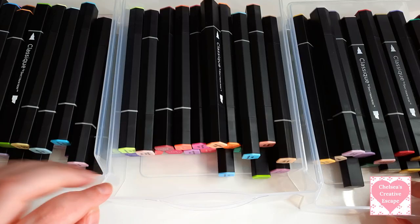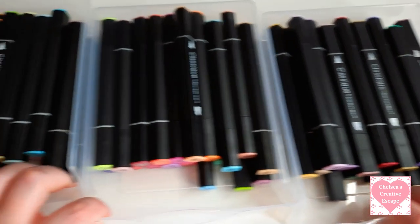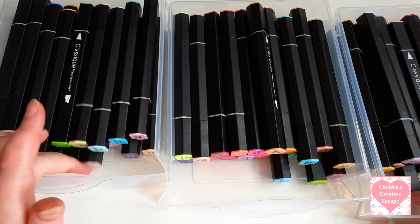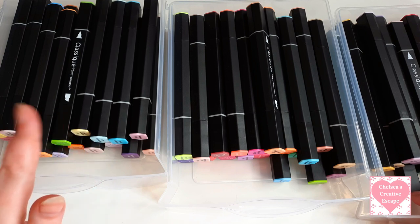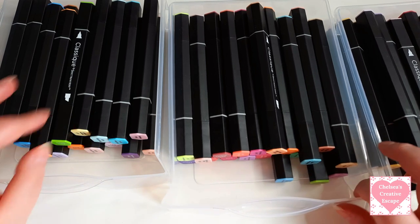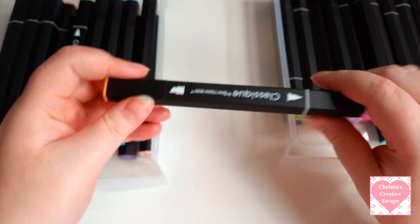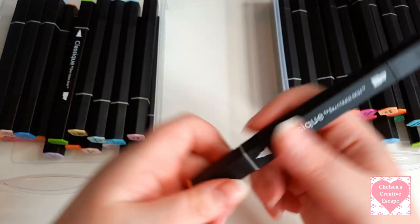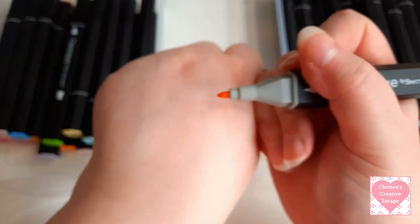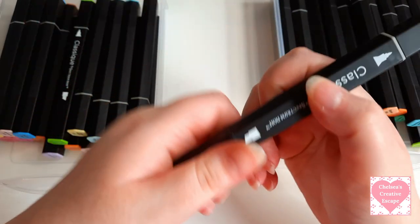So next I'm going to show you some Spectrum Noir markers that I got. I just have them in these three drawers. I wasn't planning on hauling these, but I'll just show you that I got them anyway. I got these 2 or 3 months ago, I think about 2 months ago, and I don't have the packaging for them anymore, but I got quite a few packs, and they're just the classic markers with the Spectrum Noir chisel tip. This is the fine tip, and then the chisel tip.